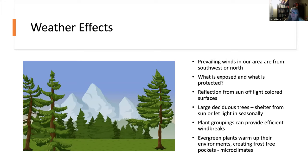You want to think too about, do you have large deciduous trees in your yard? They will shelter the house from the sun in the summer, but they will let a lot more light in during the winter. If you don't have one and you want one, you need something that can shade maybe the hotter part of the house. Something that would grow up safely, not something that you would worry about toppling over on the house, but something you put out in the yard at a distance that can grow up and then have those kinds of effects for your home.